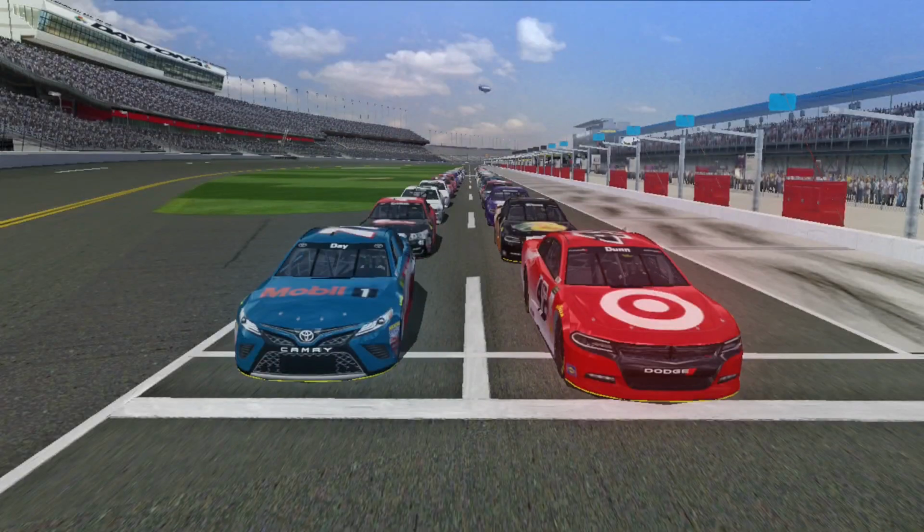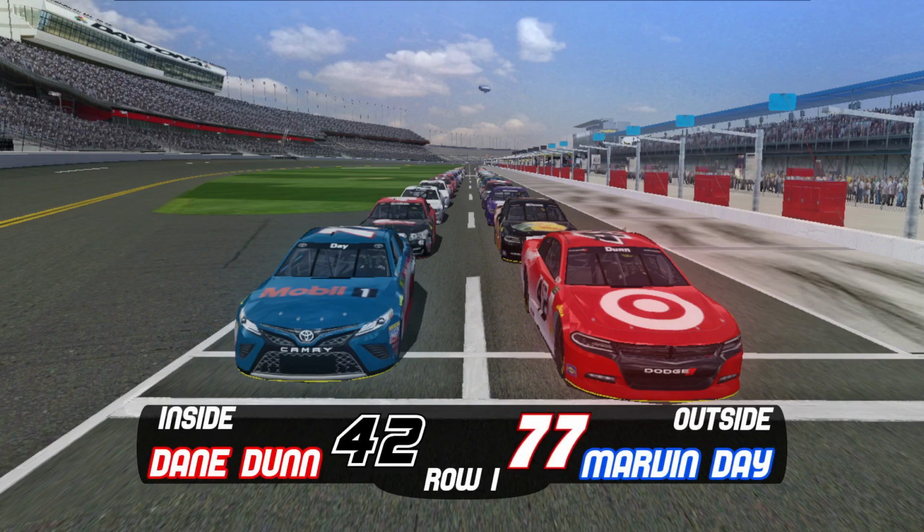Ladies and gentlemen, welcome to the Daytona 500 for the 2029 NASCAR Cup Series season. We're here getting ready down on pit road for the command, but first, let's take a look at your starting lineup on your front row here tonight. It's going to be Dane Dunn driving the number 42 Target Dodge, with Marvin Day on his outside in the number 77 for Team Penske.